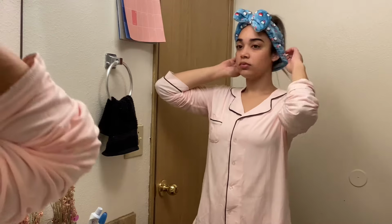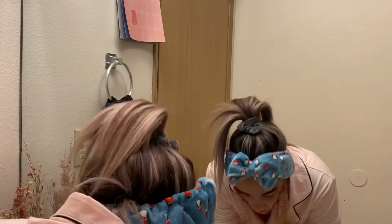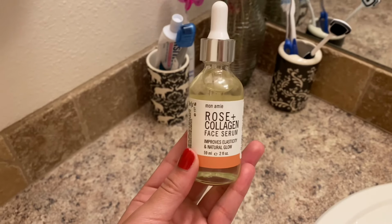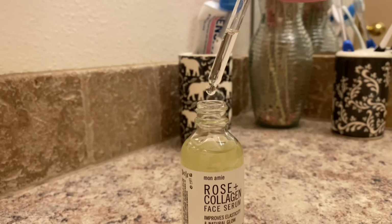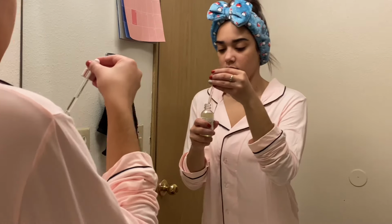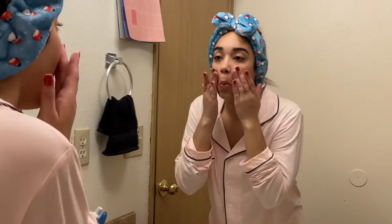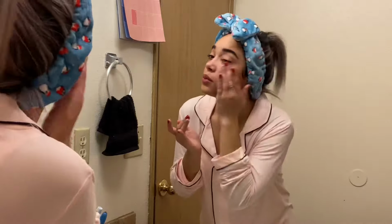I don't really have a skincare routine in the morning, but I usually just wash my face and gently dry it, and I apply this face rose serum that I found at Marshall's for $6. Yes, I was a little hesitant to get it, but I got it anyways. My face tends to get really dry, and this has definitely helped. I honestly love it.